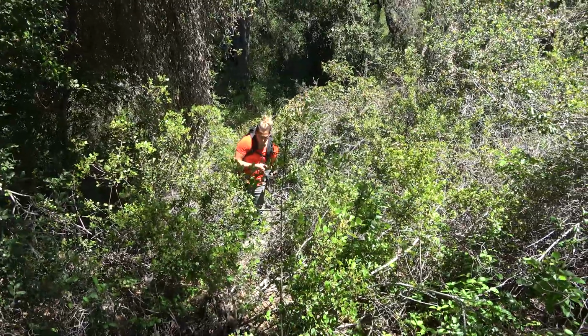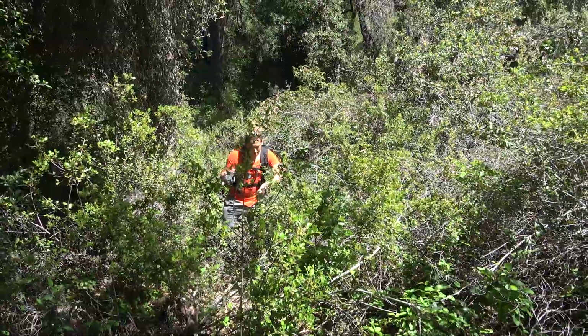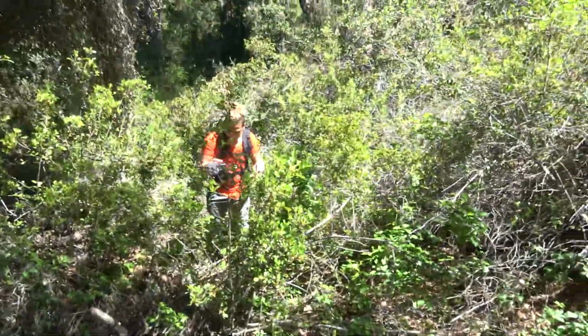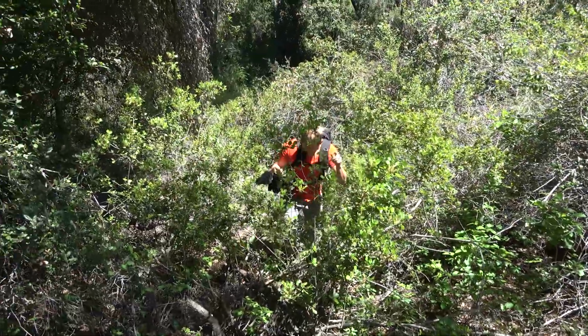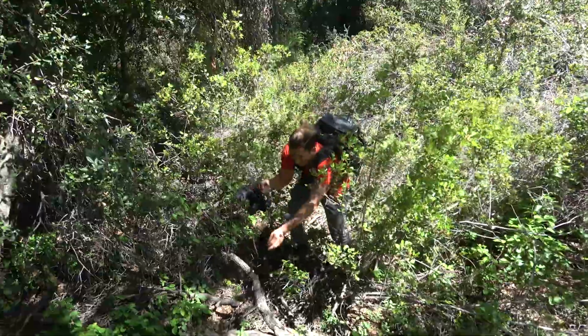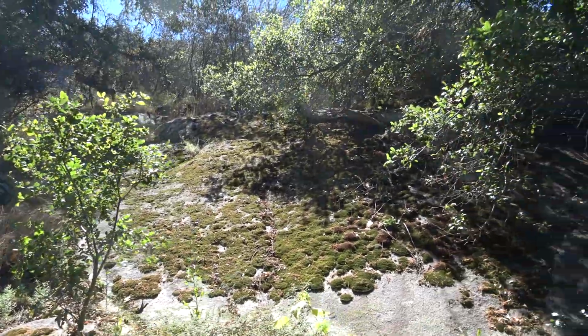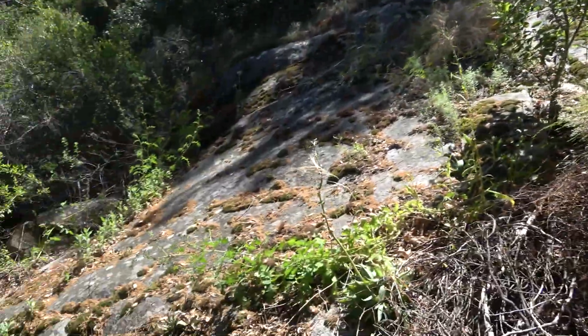We're just trying to bust through some pretty thick stuff right now, just getting through all this scratchy, sharp stuff. High knees is the key. But we are now where the rattlesnakes are. This is the kind of habitat they like: this little blotch, the kind of broken up sunlight, rocky slopes.